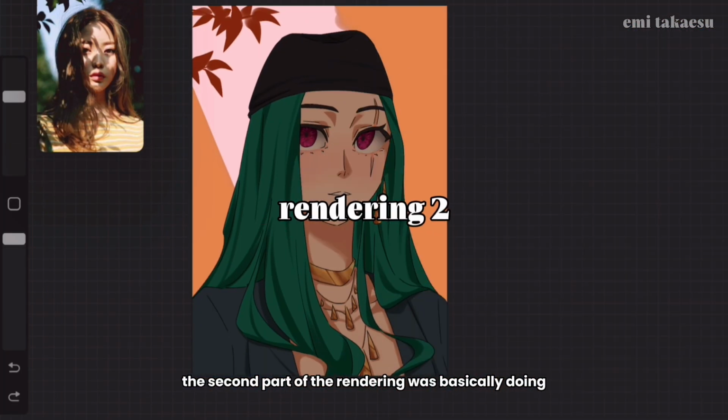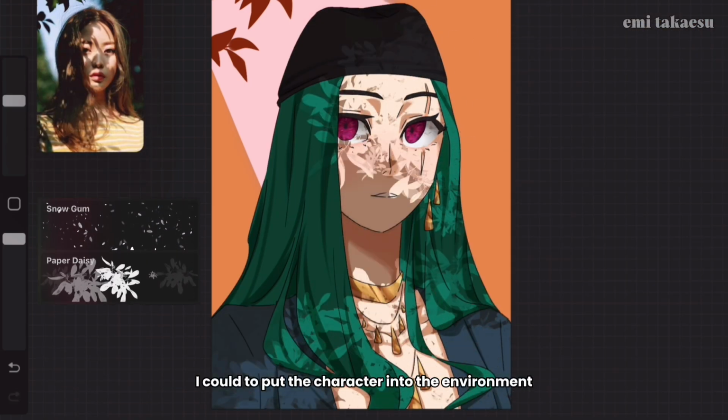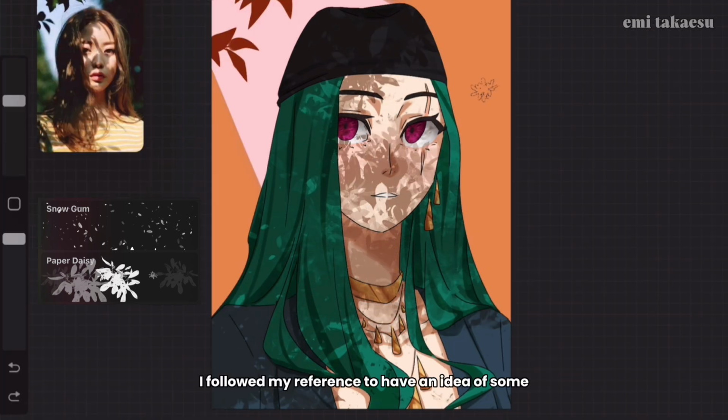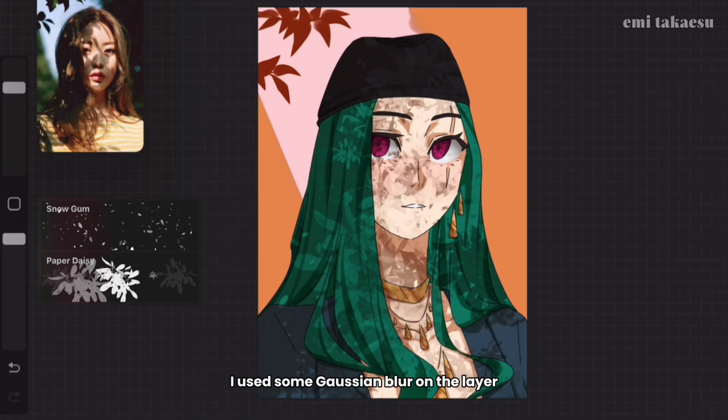The second part of the rendering was basically doing the smallest thing I could to put the character into the environment, which was adding a multiply layer on top of the character and erasing some parts to give that tree shadow effect. I followed my reference to have an idea of some erasing spots, then once I was done, I used some Gaussian blur on the layer.